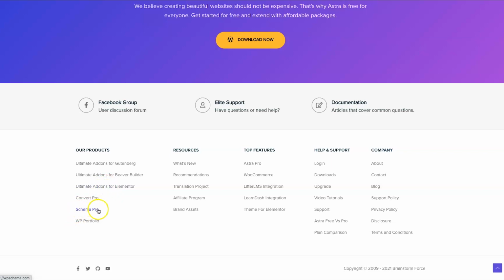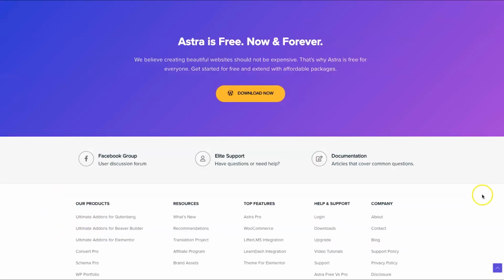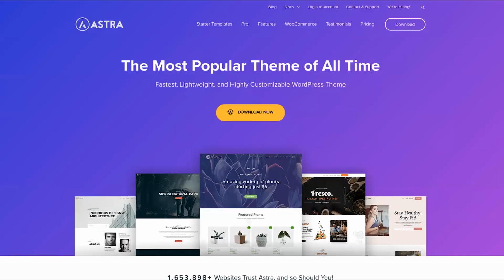They also have Schema Pro, which I also use on the majority of my websites, which injects schema markup onto your website, basically allowing Google to understand what it's about a little bit better and help with rankings. They also have WP Portfolio, which is very customizable in creating pages for different types of portfolios, as well as Convert Pro. So they've got a lot of different products. They're not just a one-hit wonder, but having Schema Pro here, they've actually added some of the bits and pieces of it into Astra. So Astra is very heavily SEO optimized straight out of the box, as well as fast and light to work.